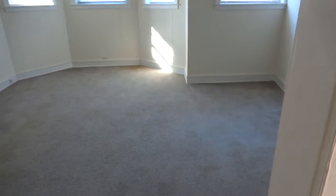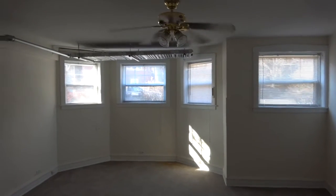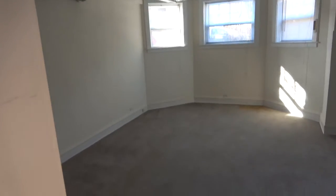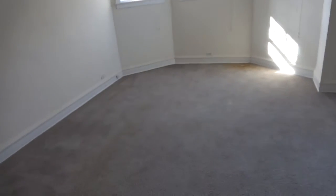And we'll go to our left to see a big living room. Again, we have the nice clean carpet, a bay window area. The windows are facing west. We have a ceiling fan with a light fixture. You also see the radiators in the ceiling, which is standard for a garden unit, but it is a big space, probably 14 feet across and 12 feet long. So from me to the windows, 12 feet, and probably 14 feet across. So big space.